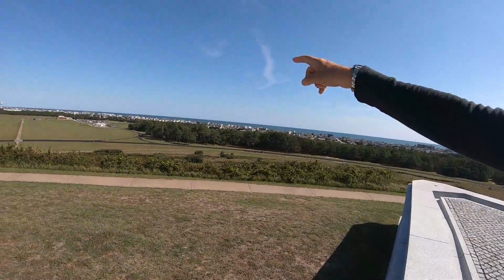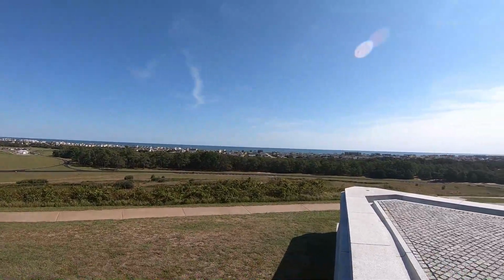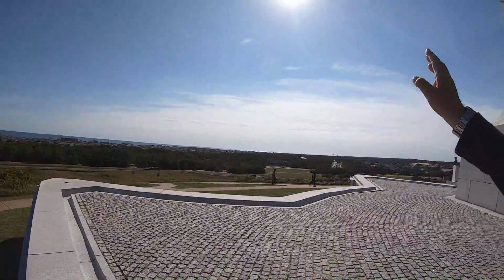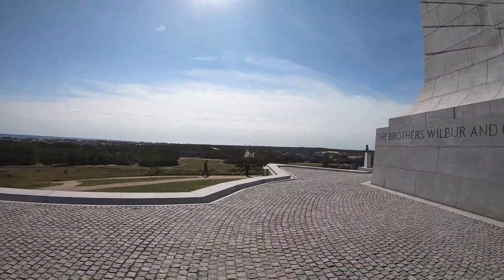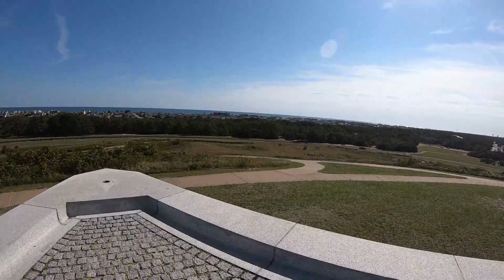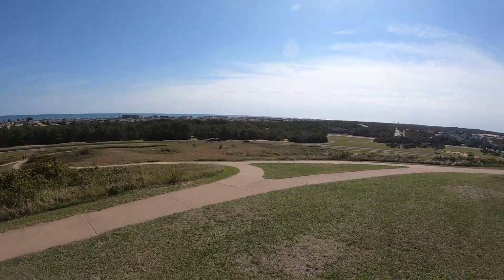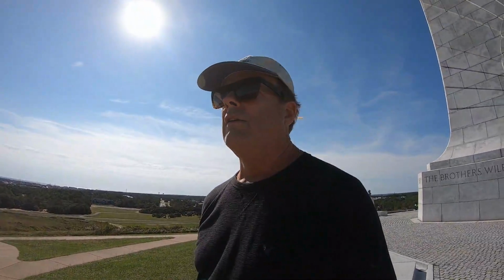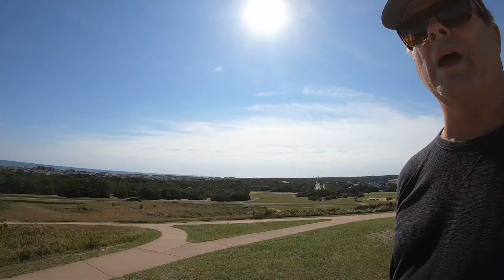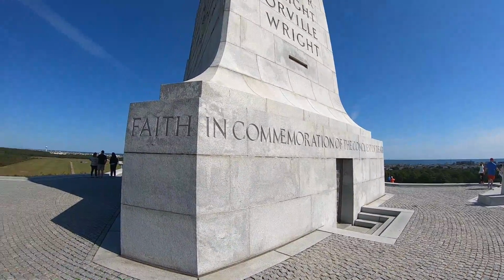And this is all called Kill Devil Hill. And right down there is Nags Head, and you can go down there. Farther south is Cape Hatteras. This is known as the Outer Banks area of North Carolina. Very, very pretty. It's a very big summer hangout, in commemoration of their conquest of the air.